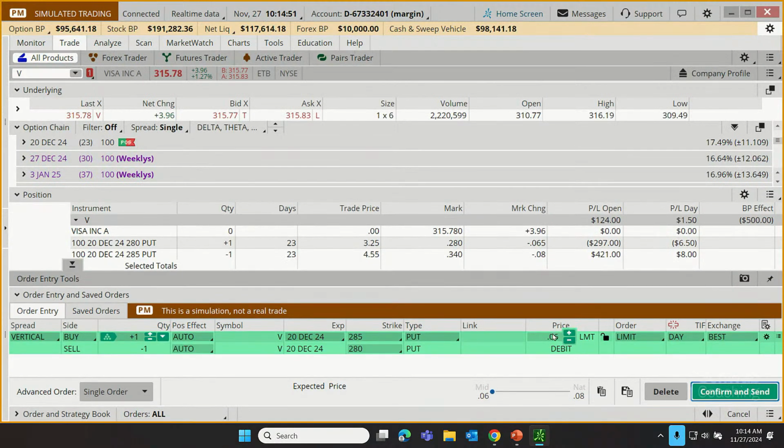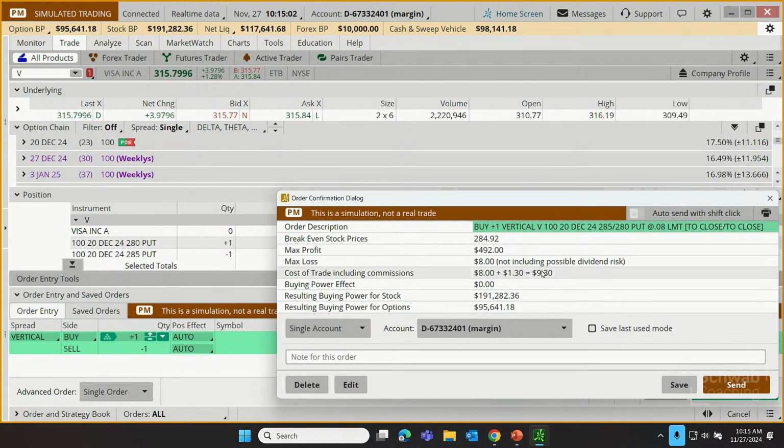Let's see if we can get it out for 6 cents. I might even be willing. Let's dial it all the way up to a big old massive cost of 8 cents. That's right at the natural. If we click confirm and send, even though we might feel like we're being generous and saying we're willing to pay up to 8 cents or $8 to get out of these contracts, still not a guarantee that we're going to be able to get filled.